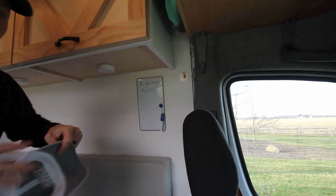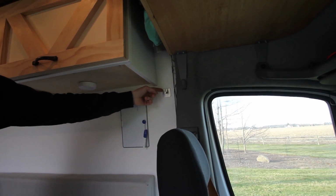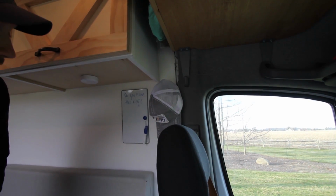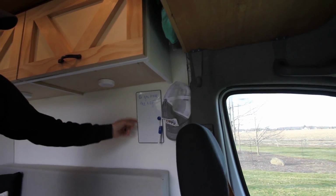So throughout the van we have a couple of these hooks. I found these on Amazon just for a couple bucks. They just have some self-adhesive on the back. You stick them. And we found multiple uses: hats, umbrellas, binoculars. And then right next to it we have a little whiteboard here.